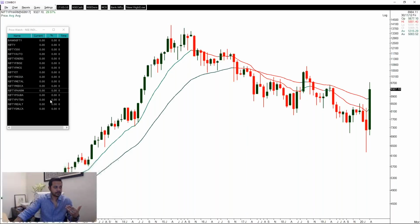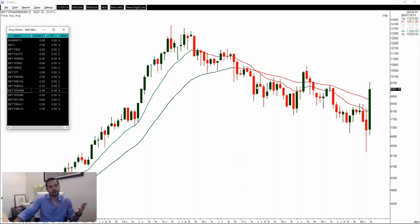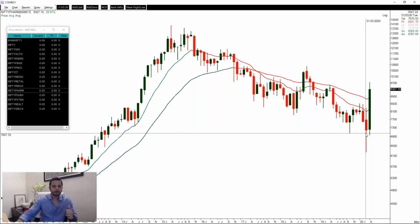And this is a wake-up call. The sector is turning around. Unlike FMCG, which is close to its life high, pharma is significantly away from its life high, and it's a turnaround story. And we feel that this turnaround story can continue for a longer period of time.